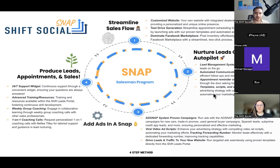Now, with the AdSnap system to scale, what it really has is we figured out that some of the best ads you can run are actually video, short form content ads. I'm sure all of us in here have gone on YouTube Shorts and scrolled, Facebook Reels, Instagram Reels, TikTok, maybe. We've all gotten into that scrolling thing.